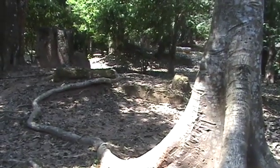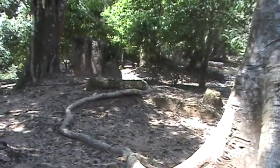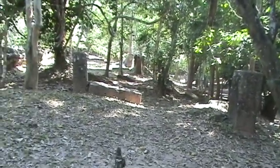You can see a structure there. This may have in fact been an entire causeway up here. Looking this way, even more evidence. There's columns on the right, columns on the left.